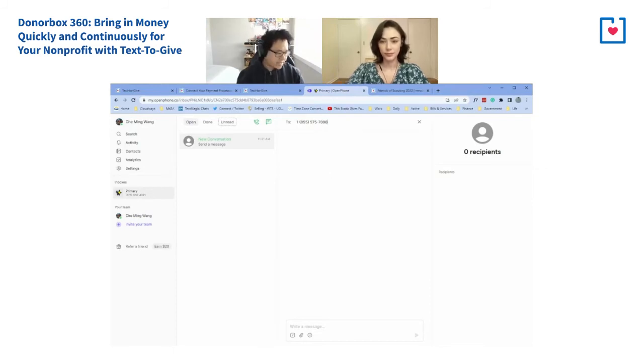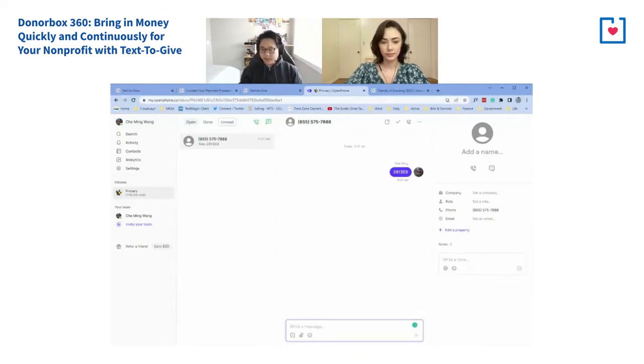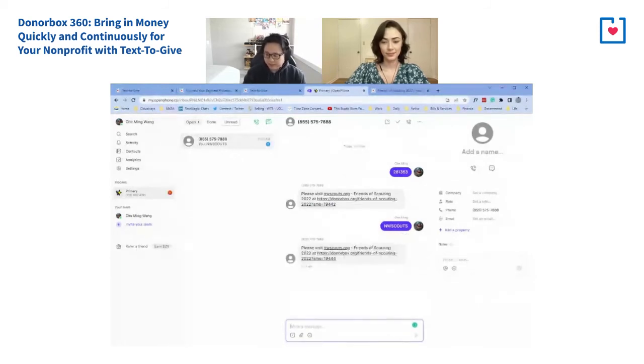And we'll send it, the campaign ID we have is 281353. And then they'll be able to get a response back with the link to your campaign. Now, because NW Scouts, the organization, is on the short code plan, that means they have a custom keyword, which is the name of the organization. So if the supporter simply types in the custom keyword, they also get a link back to the campaign.